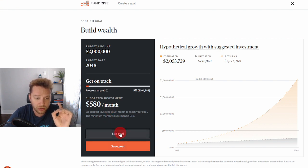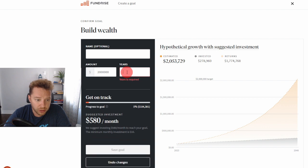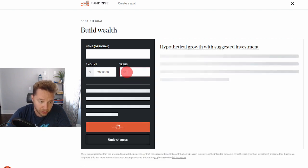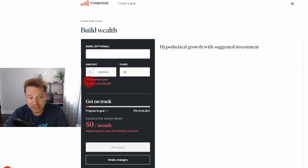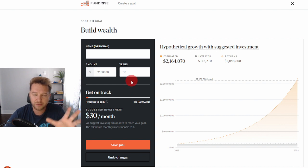Now, what I'm going to do is I'm going to edit the goal, right? Amount is still $2 million, but all I'm going to do here, guys, is I'm going to put 30 years. Okay, notice how my minimum goal changed to about $2,056,000. Well, let's actually increase this to $2,100,000, right?